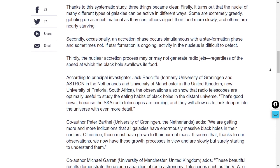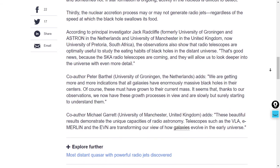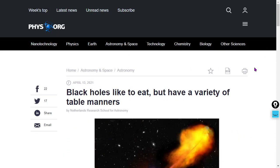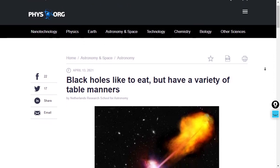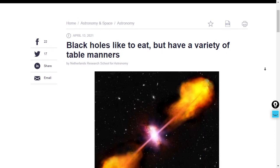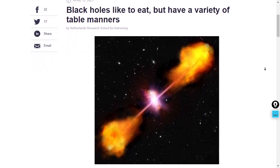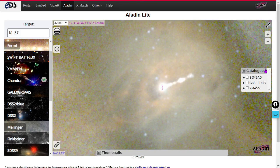So we do see a relationship between their torus and their poloids, and I won't get any more in-depth into that, but this article is located at phys.org in the Astronomy and Space section. And we'll take this as a quick moment to take a look at one of the most famous massive radio sources, probably the most famous one, M87.